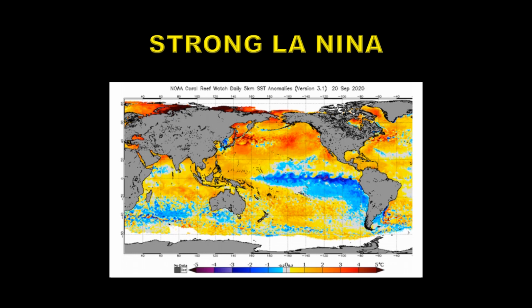There are outside factors affecting these measurements as well. At the moment, we're in a strong La Nina, which means a large portion of the Eastern Pacific is cooler than average. You can see this here just off the coast of South America. There's this long finger of blue, which is indicating cold sea surface temperatures stretching almost to Australia.